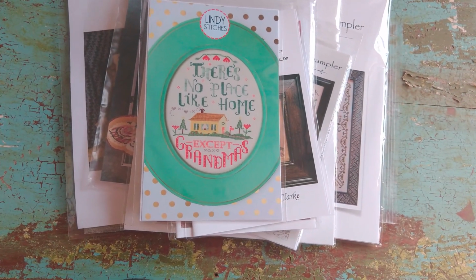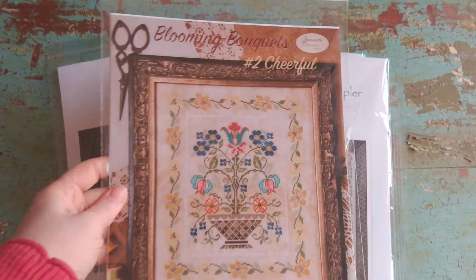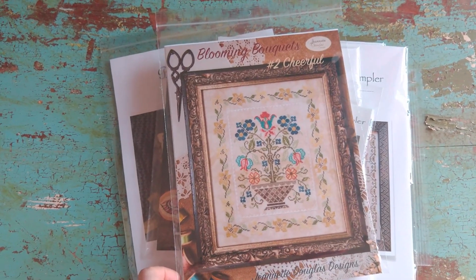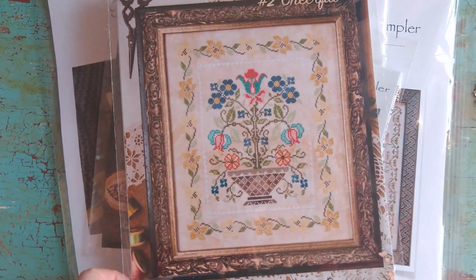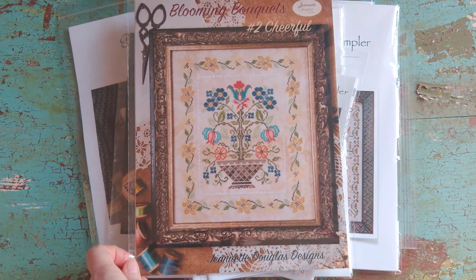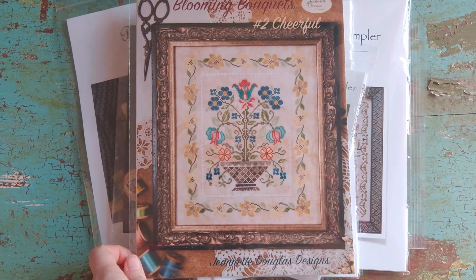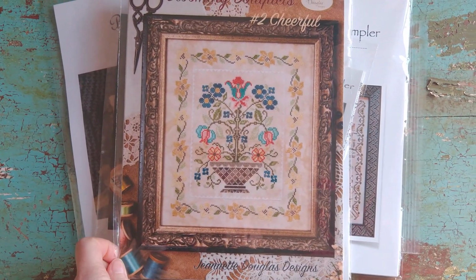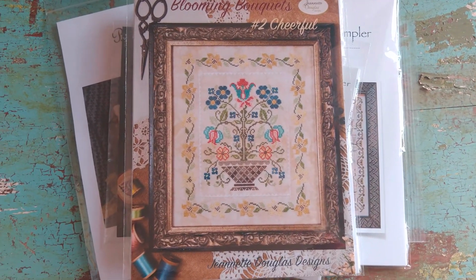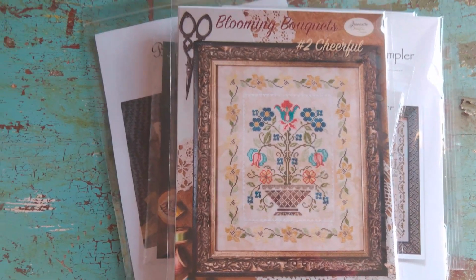What else? Oh, love this. Jeanette Douglas Designs. Blooming Bouquets, number 2, Cheerful. She had another one that she was showing that is going to be released in parts, and not all of the parts are out yet, and she was sold out of the ones that are out, and the ones that are coming out later this year were actually my favorites, so I'm going to be finding me those sometime soon.